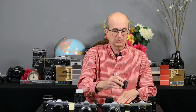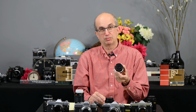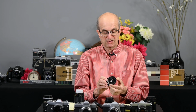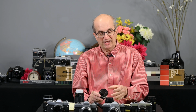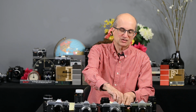Another lens that is very popular, easy to find, is the 28 millimeter 3.5 Nikkor. These Nikkors here are all pre-AI lenses. They will work fine on a mirrorless camera, okay? I think this lens was $40. There's also the 35-2.8. Sometimes that's a little bit more money, maybe $50, $60. Again, depending on condition. If you're going to get a mint lens, you're going to end up paying more.